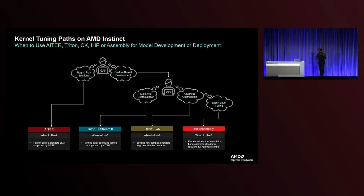Then there is something called Triton that we leverage for something very fast, that gets you 80% of the way, and it could be for quickly optimizing kernels, but it may be a little out of the beaten path, and for you to be able to unlock that value. With Triton, if you have mid-level customization, you could use the Stream-K path. But if you have advanced optimizations that you'd need, then we'd recommend CK, or Composable Kernels. And then for the most performant kernels, we recommend assembly. You can always drop down to assembly.